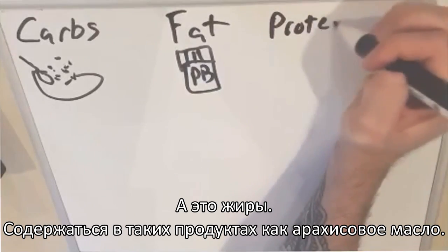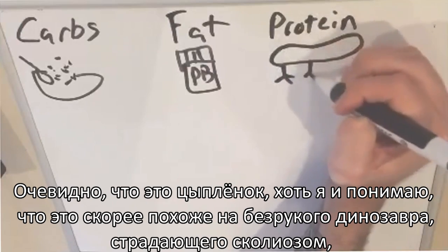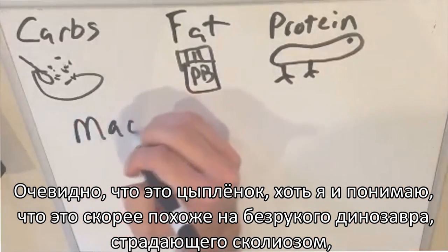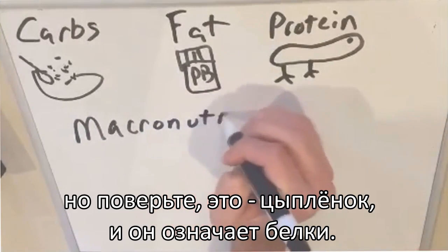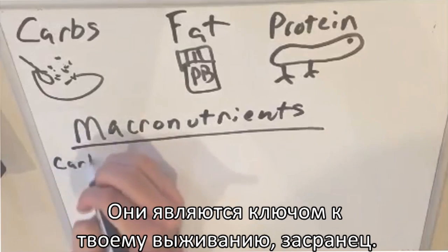Then you have your fat, which is things like peanut butter. Your protein, which is your meats, like chicken. This is obviously a picture of a chicken. I know it looks more like a dinosaur without arms suffering from extreme scoliosis, but trust me, it's a chicken to represent protein. And these three make up your macronutrients. And these are crucial to your survival, pussy fart.